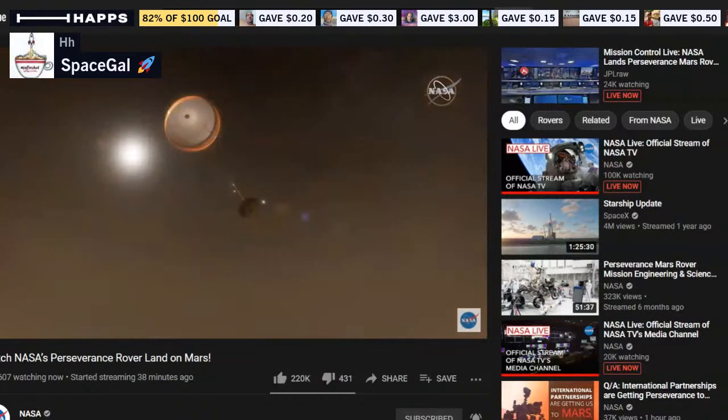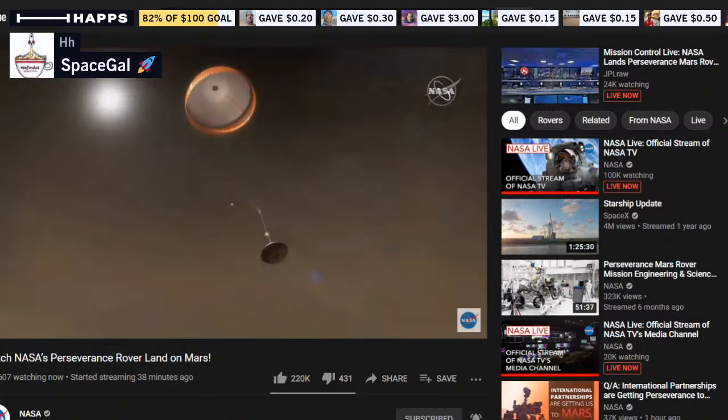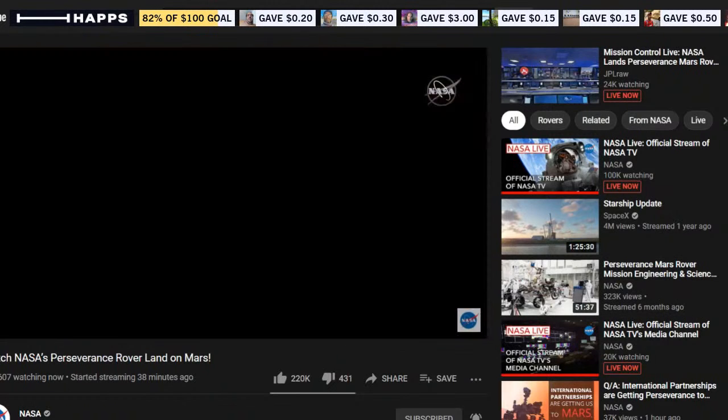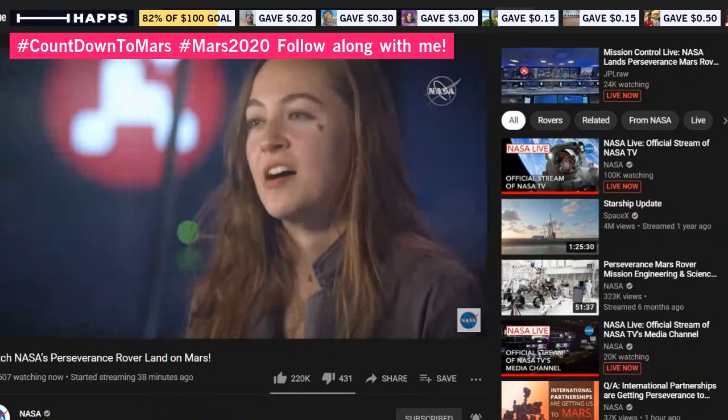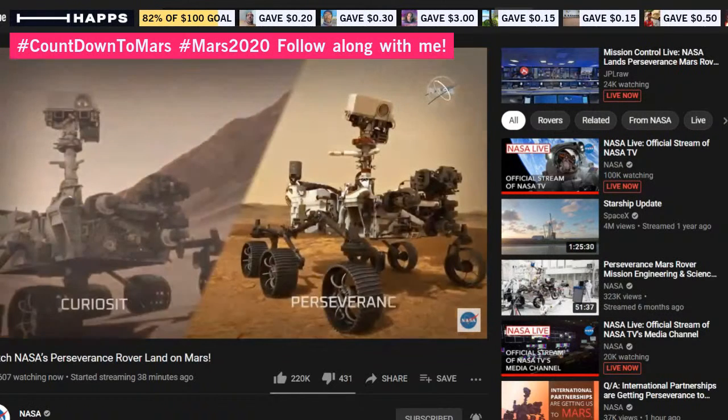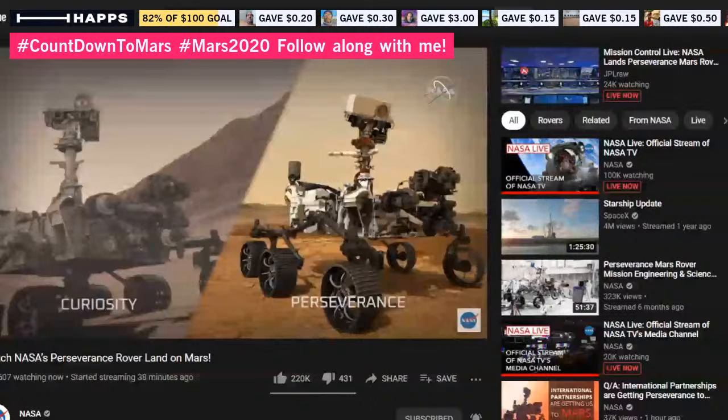Biggest supersonic parachute we've ever sent to another planet. It's critical for slowing down the vehicle. Perseverance's entry, descent, and landing borrows heavily from that of Curiosity. But fundamentally, Perseverance is a different rover.